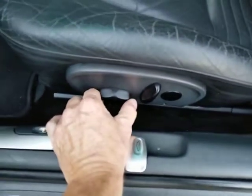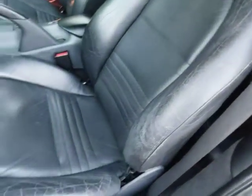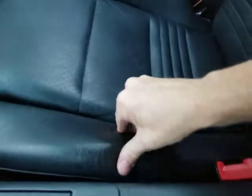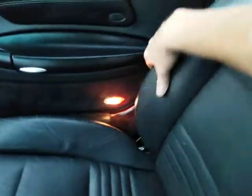Power seats, forward. It's got forward, back, and the backrest power. Not all of them have that. Carpet is in very nice condition. You can see these are the original floor mats, most likely, but the carpet underneath is perfect. Very clean. Passenger side, very nice. And the carpet is like brand new over here. The seat is super clean, same as the driver's side, but probably a little bit better because it has less use, of course. And it's got the power functions as well, which all work.